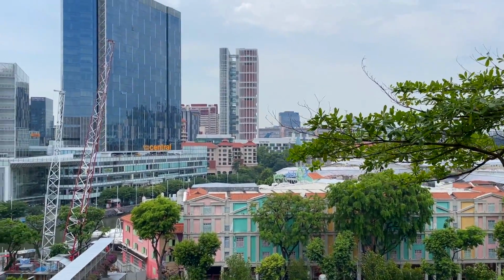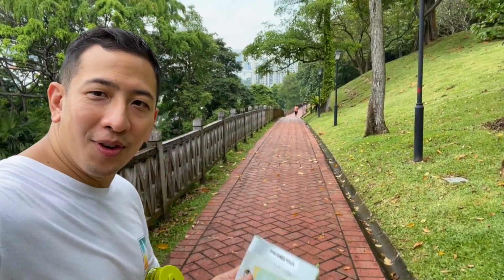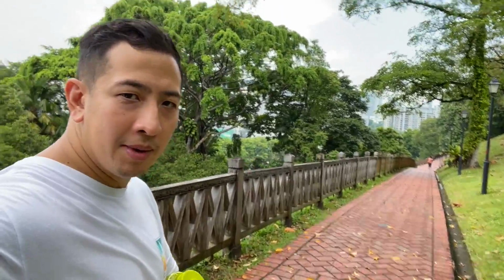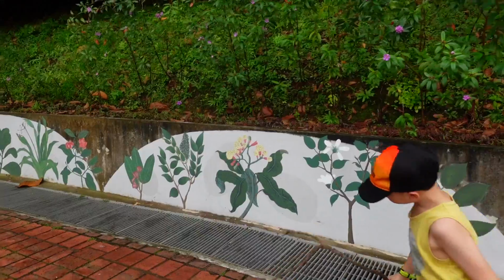And just to give you an idea of where Fort Canning sits with regards to the city and all the buildings and everything around here that everyone knows Singapore for, check this out. And we're just heading down this way for our last point, and hopefully we'll finish in time, get a prize.